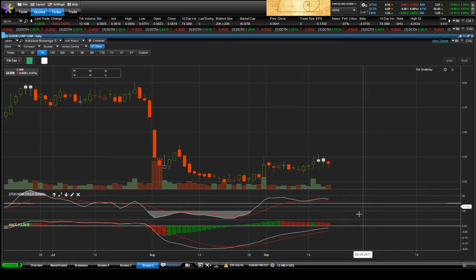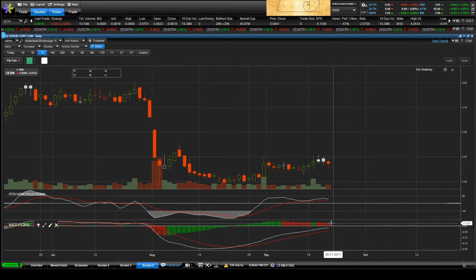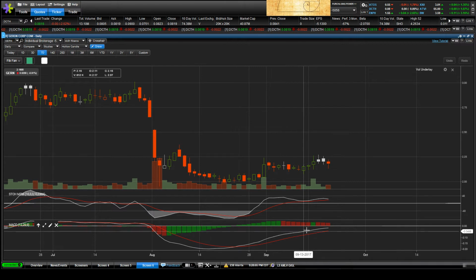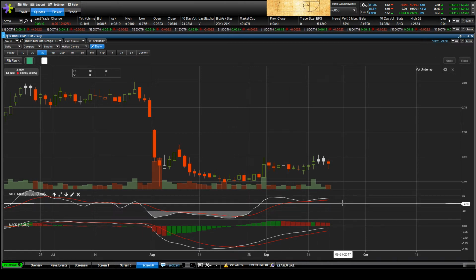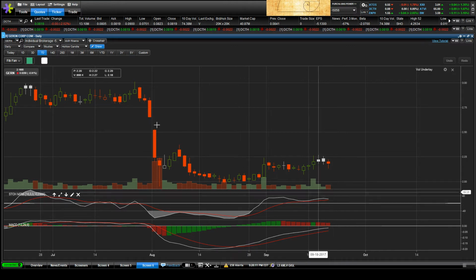And if we look at, let's see here. Yeah, MACD is on the rise slowly. It's nice and steady too, not too extreme. Your stochastic momentum, the fast is staying above. We have a possible sell signal coming up here on the daily.